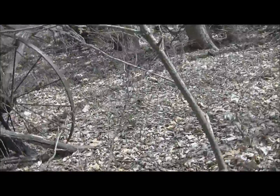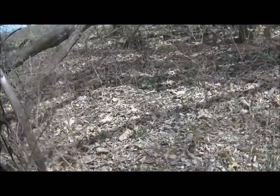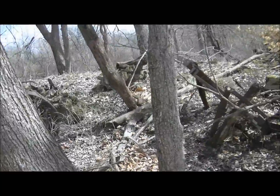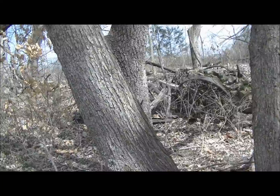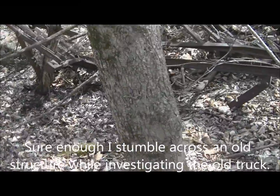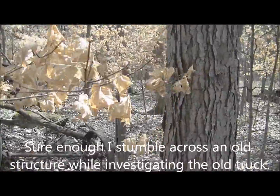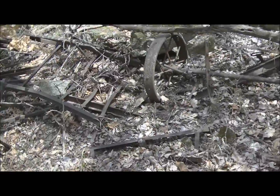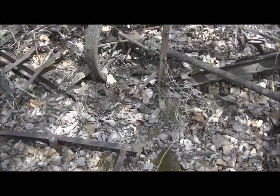What is this mound over here? I have stumbled onto something. Goodness. Some sort of structure was here at one time.